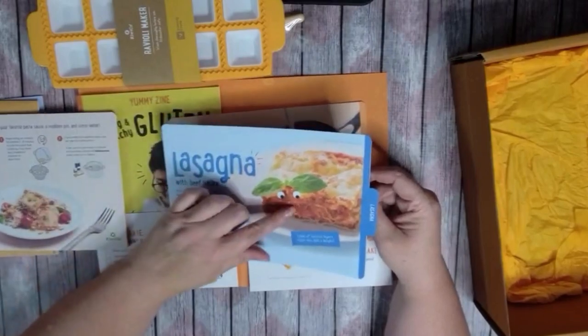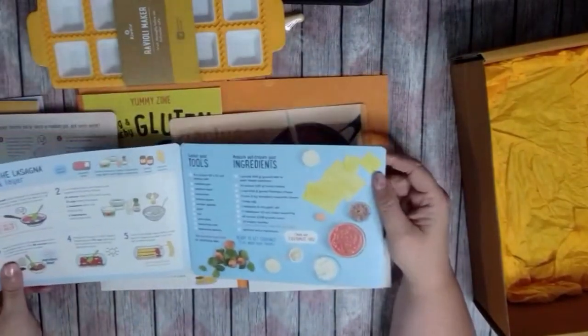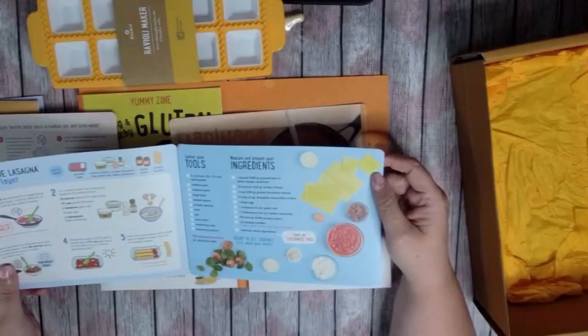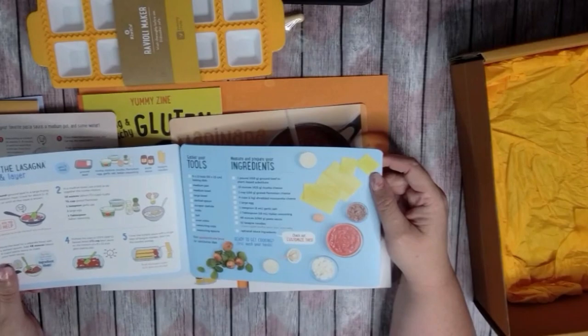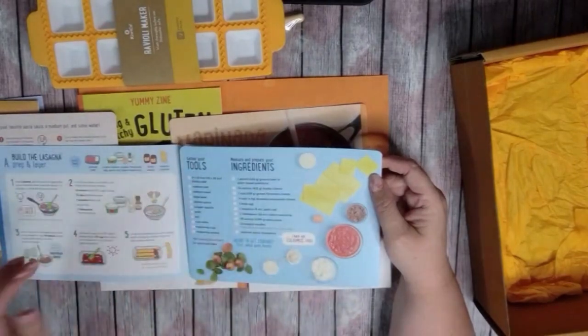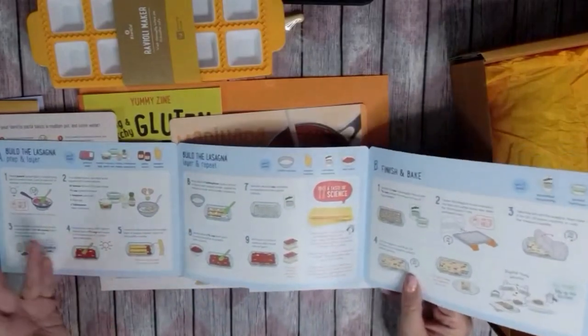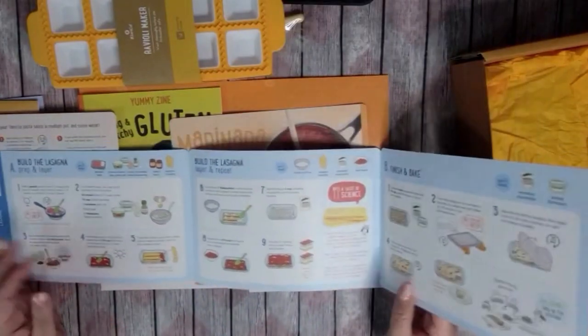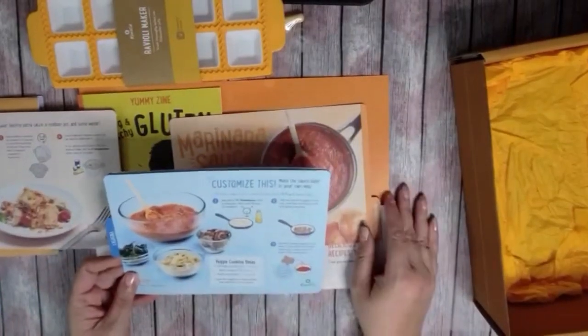My kids don't really like meat sauce, so we can just make it without meat sauce. But it does give you the ingredients, the tools you need, how to make the lasagna, put it together, cook it, whatnot. Different things you can put inside of it.